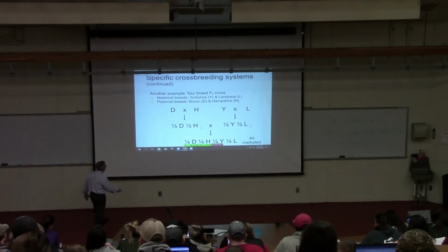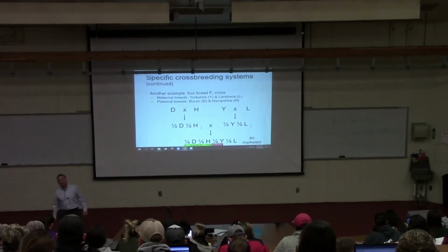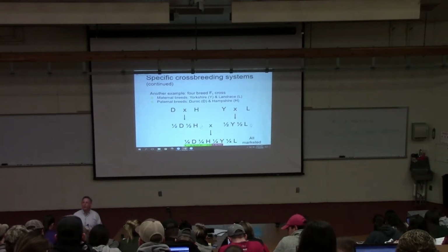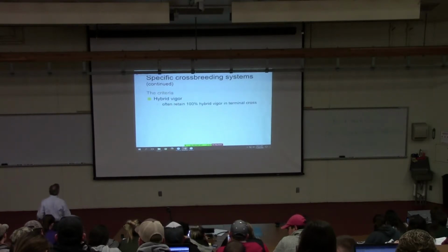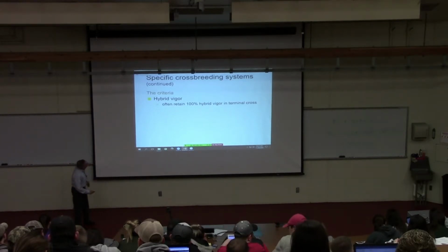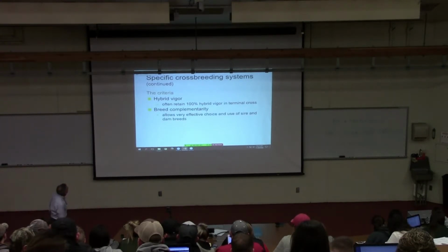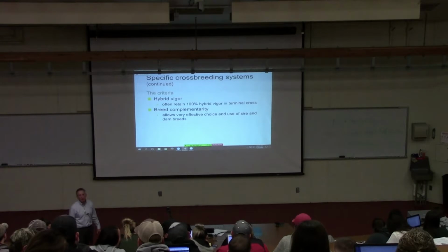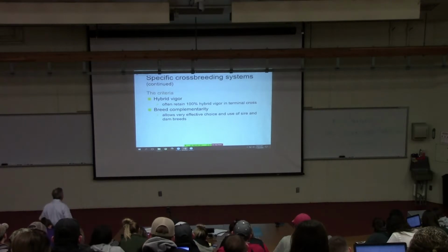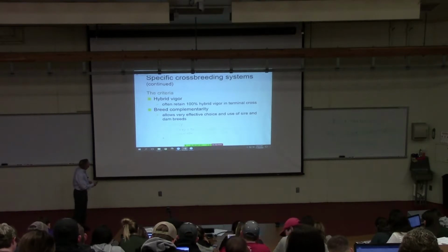And all of those are marketed, and they tend to be really uniform because they're clearly a four-way cross, right? They all have the same breed composition as one another, so it helps with consistency. So if we think about the criteria, okay, typically we're able to maintain all of our hybrid vigor because everything has separate breeds being crossed to create that animal. Breed complementarity can be really effective. You're choosing sire breeds and dam breeds to produce particular components of your system. So it's a very effective opportunity to use the dam versus the sire breed complementarity.